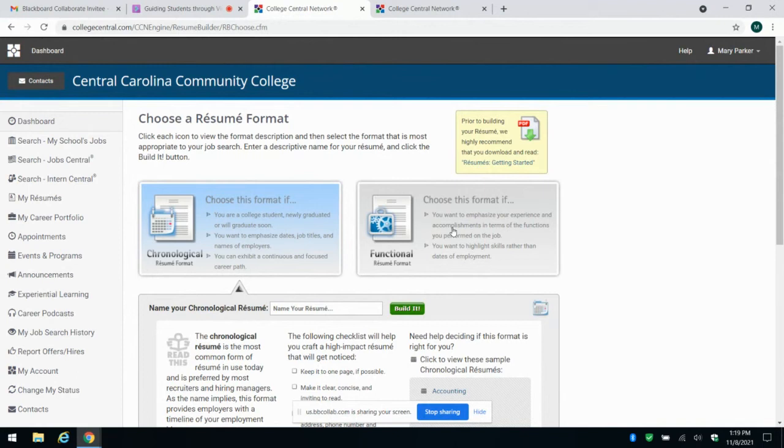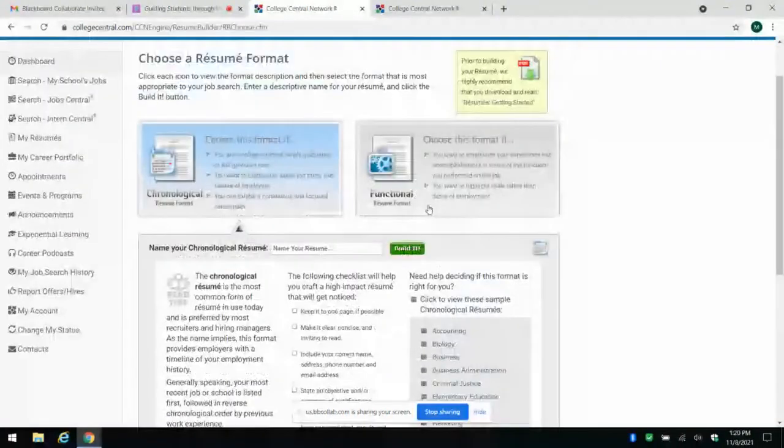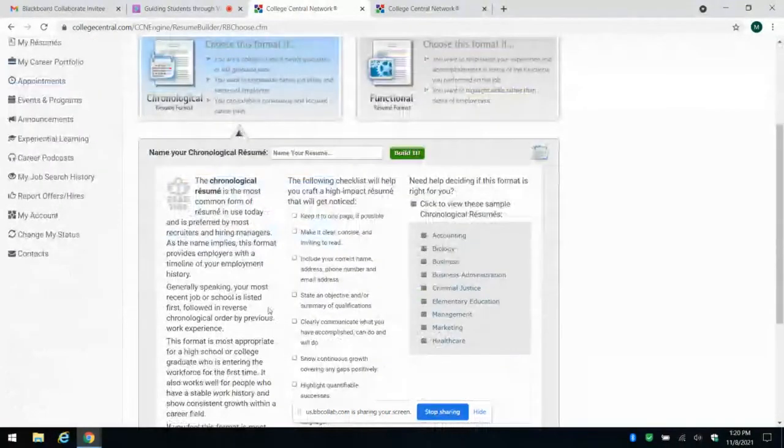Maybe some of our high school students who are now transitioning and also a part of our university transfer program want to work at the same time that they are going to college, but they've never really had that opportunity to have what we call that first real job. But that's okay. They still have those transferable skills that they can represent themselves with using a functional style resume. And College Central Network will give them an example of each one of these styles, along with when is the best time to utilize it.